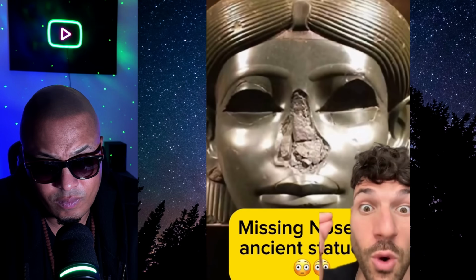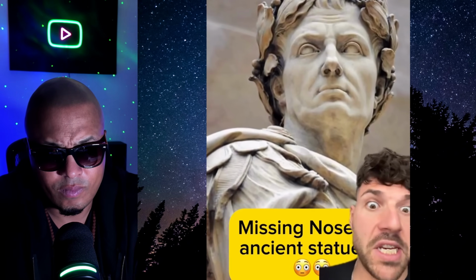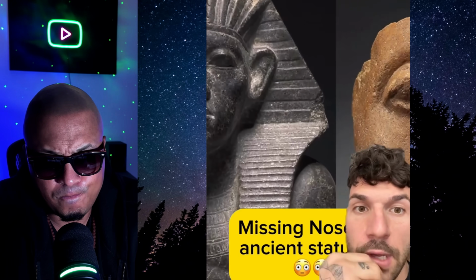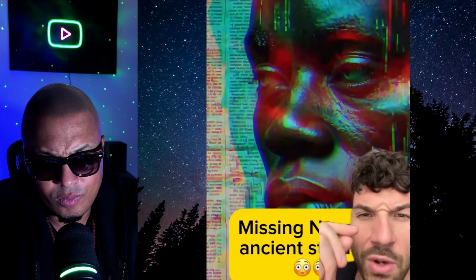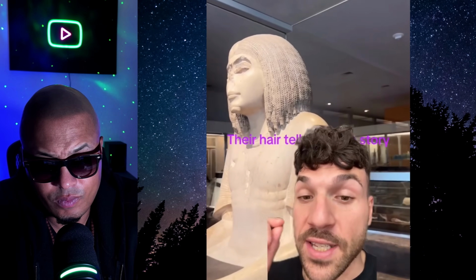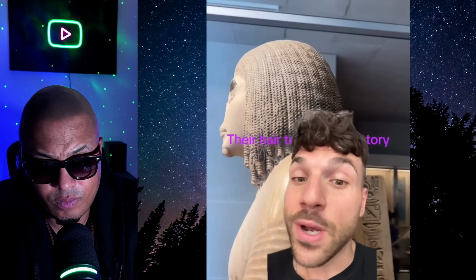It tells the real story. And when we see Greek statues like this, intact nose, no problem, white people, you know. And then you got the chiseled out nose here because it's telling the real story of our true ancestors. You think that it's just a coincidence that all of these ancient statues have the nose chiseled out? Well, let me tell you, it's most definitely not a coincidence, and it's just another way to cover up the real origins of humanity and our true history.